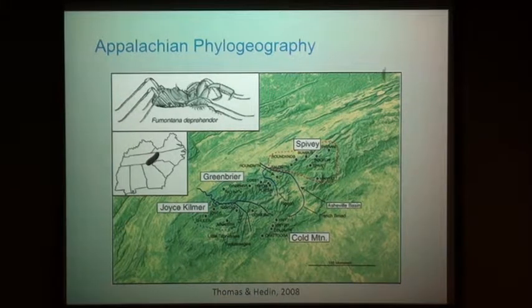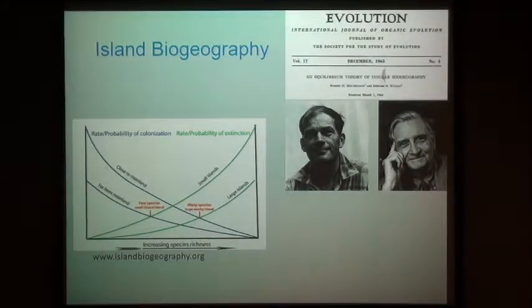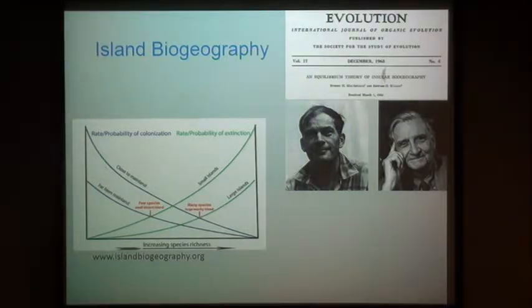This study looked at a very small area in western North Carolina in the Appalachian Mountains of the US. And it looked at one species and the different populations that are occurring in those mountains. And so we can see patterns within populations within a single species. And they're also great for island biogeography given their poor dispersal mechanisms. And so you see MacArthur and Wilson here.